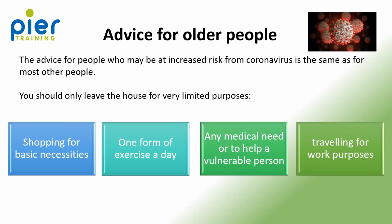The advice for people who may be at increased risk from the coronavirus is the same as for most other people. You should only leave the house for very limited purposes, such as shopping for basic necessities, for example food and medicine, which must be as infrequent as possible. One form of exercise a day, for example a run, walk or cycle, alone or with members of your household.